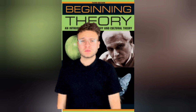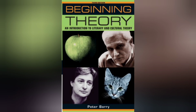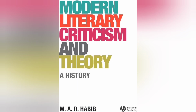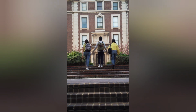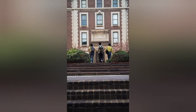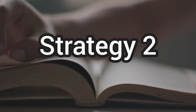I personally find Peter Barry's Beginning Theory is not sufficient for NET preparation, so I would recommend Theory for the Perplexed and Literary Criticism and Theory by Habib. The penultimate step in this preparation journey is you can go to Arpita Karwa's website and download the authors list. This is also a good strategy to read about important authors and their contribution to the literary field.